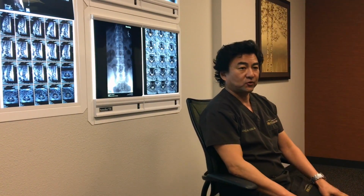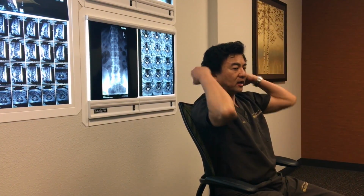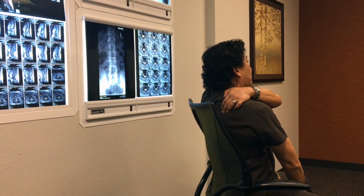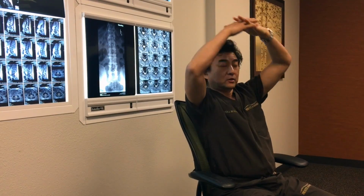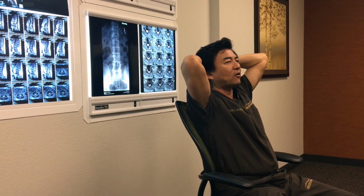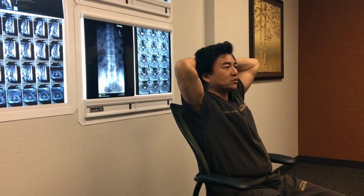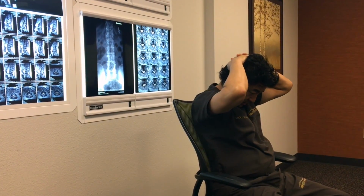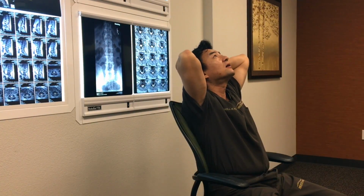So let me show you the first one, probably the most important one, and that's strengthening the muscles in the back of your neck, your trapezius muscle that's next to your shoulder, and the upper back muscles that we call the rhomboids. Basically you want to put your hand on the back of your head and put gentle pressure throughout a full range of motion, both forward and back. So I'm putting pressure on the back of my head all the way down. And as I come up, I'm putting the perfect amount of pressure all the way back.